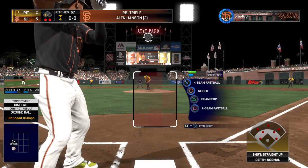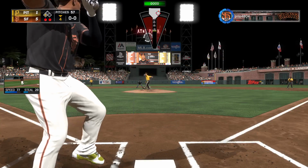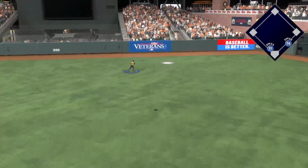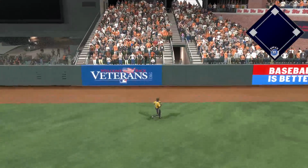Stepping into the box, Marcus Semien. Third trip to the plate for him here tonight. 0 for 2 at this point. Well hit high in the air and deep to center field. And he will get there to make the running catch.